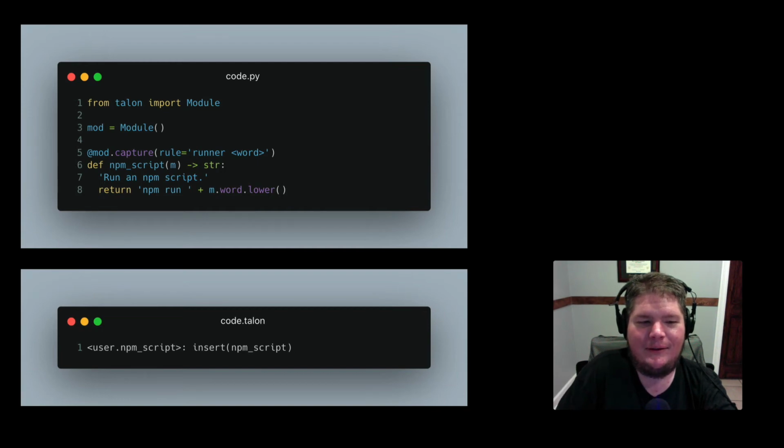The goal here is I want to be able to say like runner serve or runner build, and I want it to type npm run whatever script name I said. Then in a Talon file, which doesn't have to be named the same, but we're naming it the same for clarity, we consume that capture and have it insert what the capture returns when we use the command.